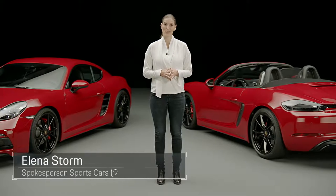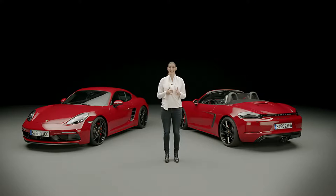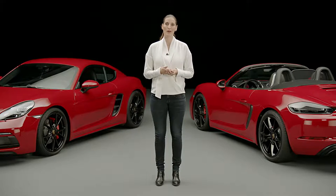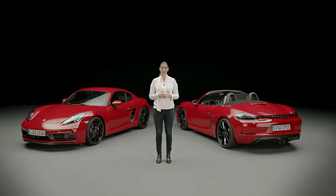Today it's all about our love of bends and corners. Welcome to the digital press conference. The new 718 Boxster GTS and 718 Cayman GTS supplement the mid-engine sports cars with an emotional variant. Compared to their predecessors, the new models are impressive thanks to significantly stronger performance figures and a very characteristic look. Our experts from Weissach will now talk you through the details.